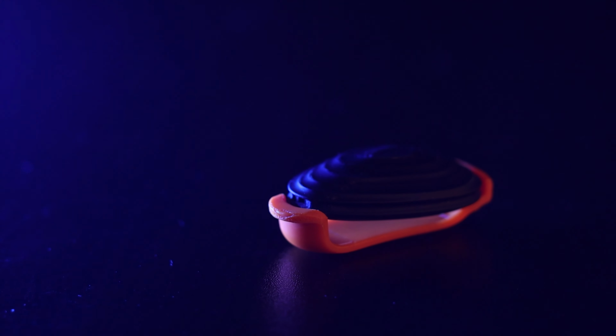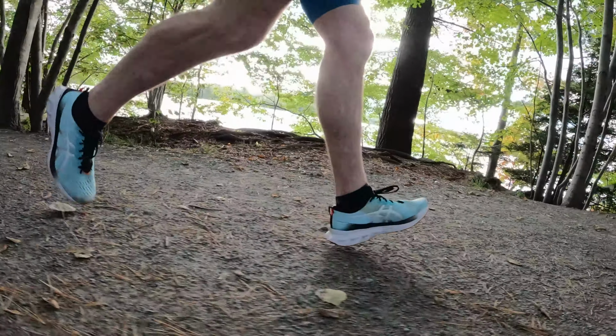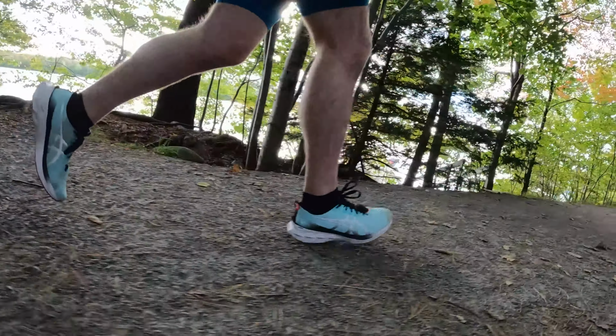And one last thing to satisfy my data nerd brain is a running power meter. Yeah. We're going really deep down the rabbit hole now. We are getting into running power. I use the Stride footpod, and it does a great job at allowing me to see my running power.